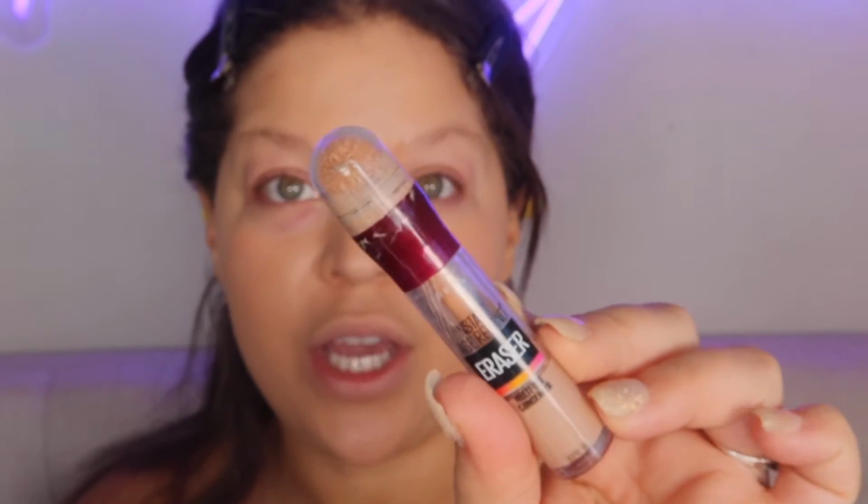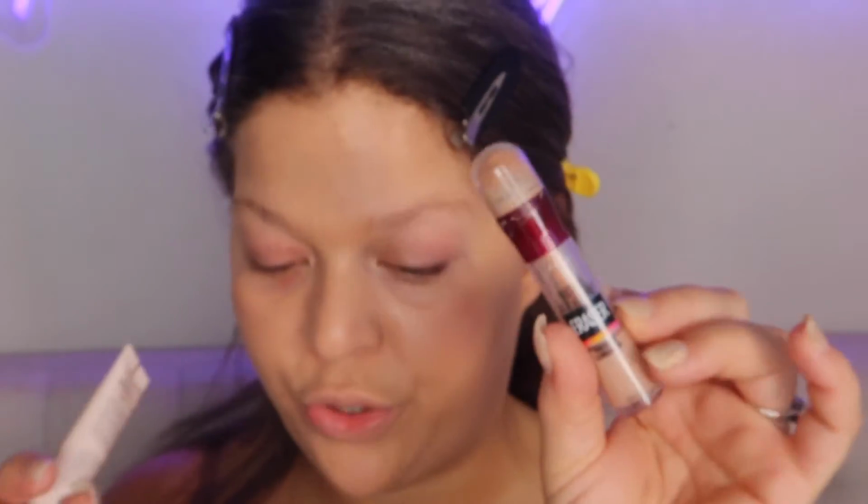I'm gonna go ahead and say this is my absolute favorite drugstore concealer. It is the Revlon Candid Antioxidant Concealer. Mine is in the shade Bisque. It's absolutely fabulous. Another really, really good one is the Maybelline Instant Age Rewind. This one is more my exact shade. This one is in the shade Honey.